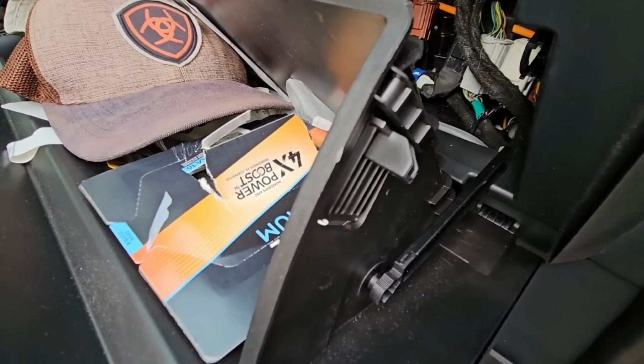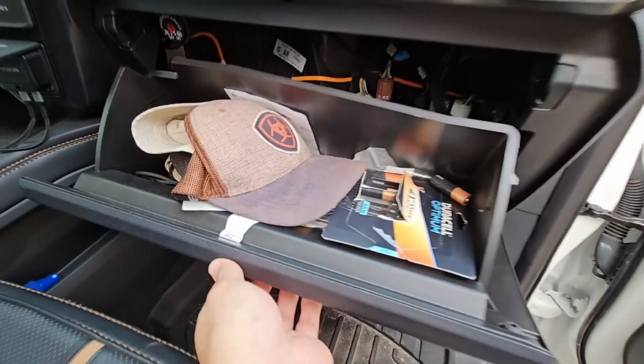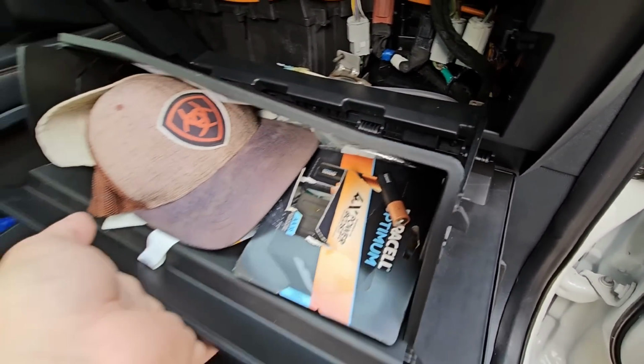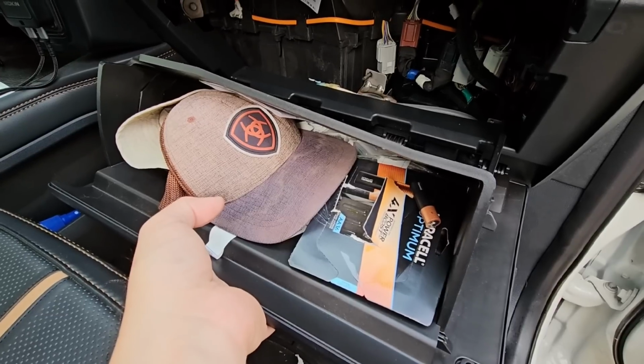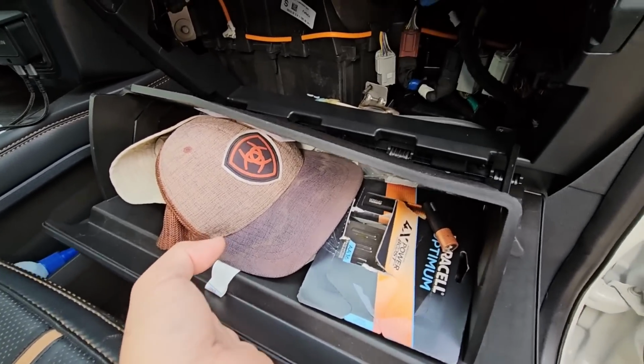So here are the tabs. There's one right there, and then the release for the other one is right there on the other side. You simply squeeze them in, and this will fall out of its slot. There's that little guide rail. All this stuff is going to fall out when I release it, but then that's how you remove the glove box, which you probably want to do anyways, just to give you more room.